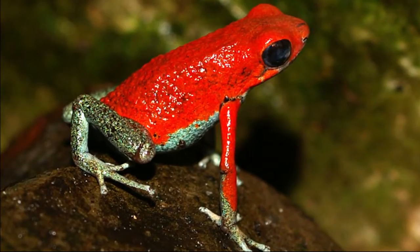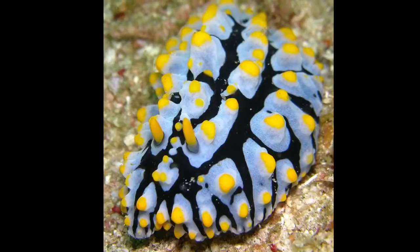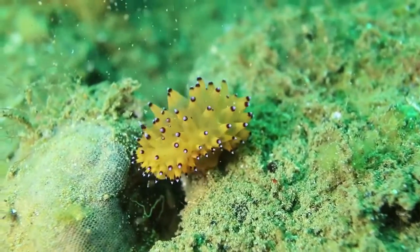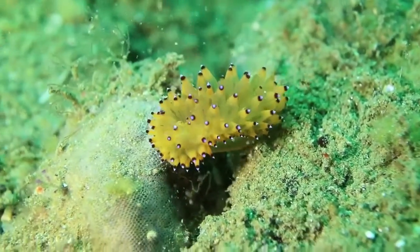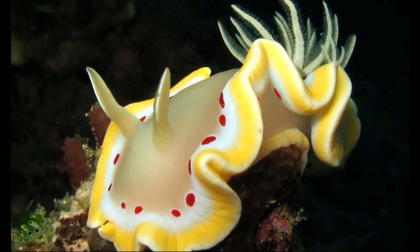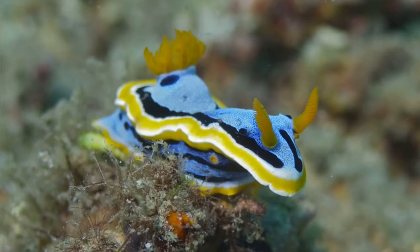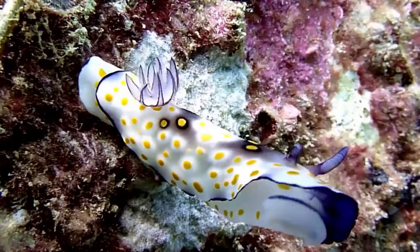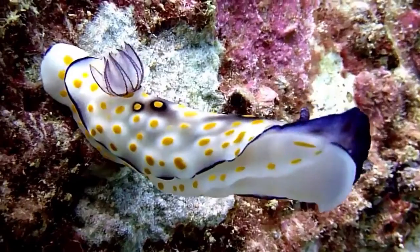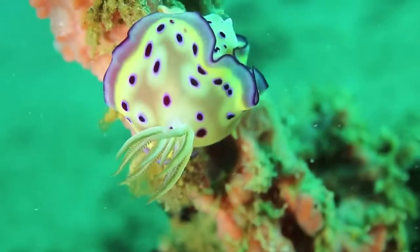Brightly colored animals are often foul-tasting, toxic, or venomous. Nudibranchs are no exception. Since they lack shells, they have alternative defense mechanisms. The bright colors of some nudibranch species serve as a warning to potential predators. This is called aposematism. However, nudibranchs rarely produce poisons or venoms of their own. They often recycle the toxins found in their prey.